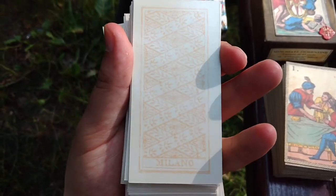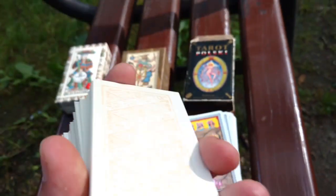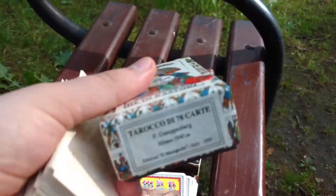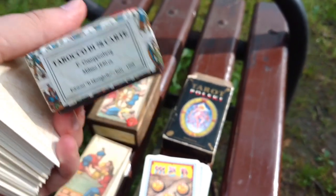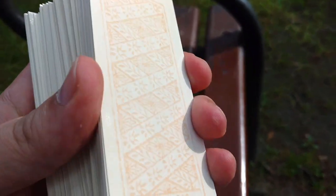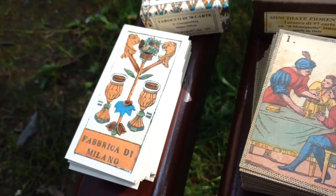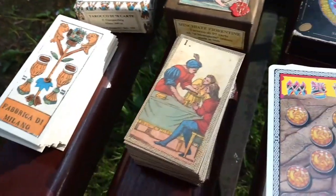The only thing I don't like is the older edition from 1995 from Gello, sorry, and they are laminated, so they are foiled, and that doesn't suit that gorgeous old deck. But other than that, it's amazing.